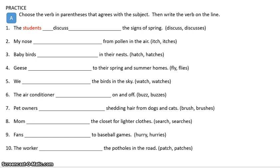Okay, let's do number 2 together, and then I'm going to let you go again. Number 2, my nose itches from the pollen in the air. So you should have nose in red and then itches on the blank. So go ahead and do number 3 through 10 by yourself, and then when you're ready, we'll come back and we'll check.